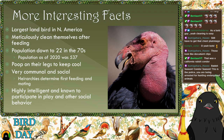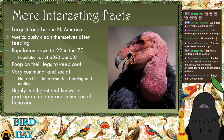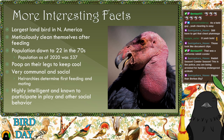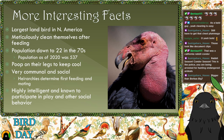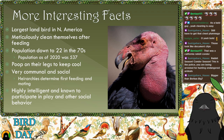Now you may think, they're scavengers. They're going around carcasses. Well, the thing is that after they've eaten, they actually very meticulously clean themselves and each other. They'll go find water, wash themselves off, preen themselves. They're really, really good about actually trying to keep themselves as clean as possible. I mean, you got it. You don't want to risk infection. Very good.